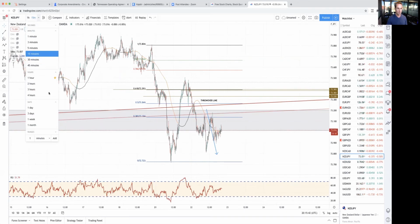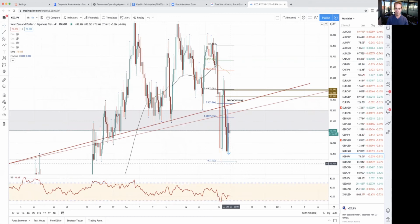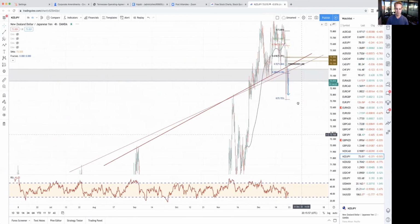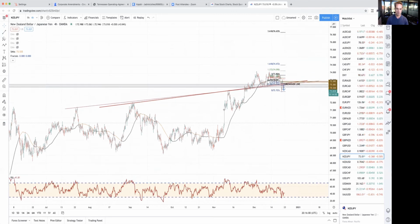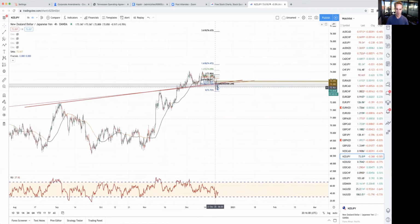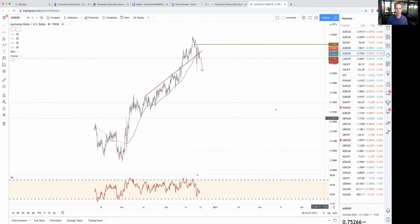We're below this throwover line here. Nice throwover, consolidation above it, and then a breakdown below here. So I think this really opens up the door to a potential move lower into these areas going into the next few weeks. It looks very doable. So I'm looking for opportunities to sell rallies on NZDJPY and Aussie dollar.